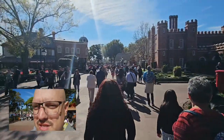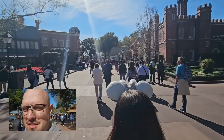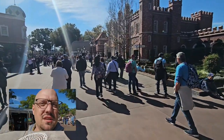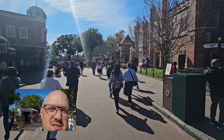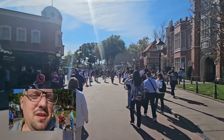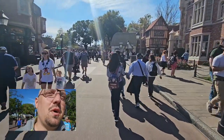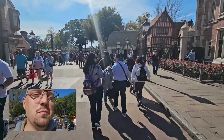I thought it was busy earlier over near The Land and The Seas and all that stuff in that section of the park. The World Showcase is even busier right now. So we're just headed over to the UK Pavilion. I just made Taylor watch Christopher Robin, so we're on the hunt for some Winnie-the-Pooh stuff.